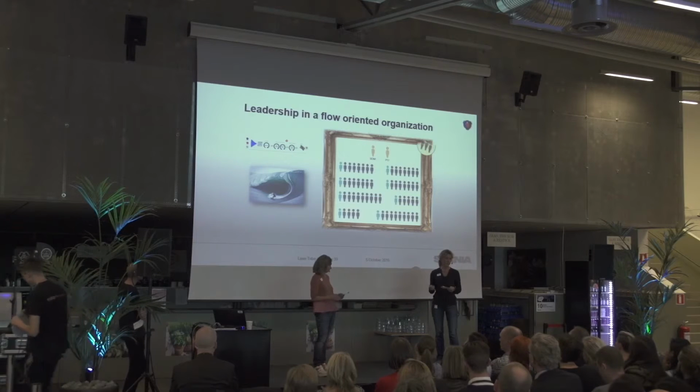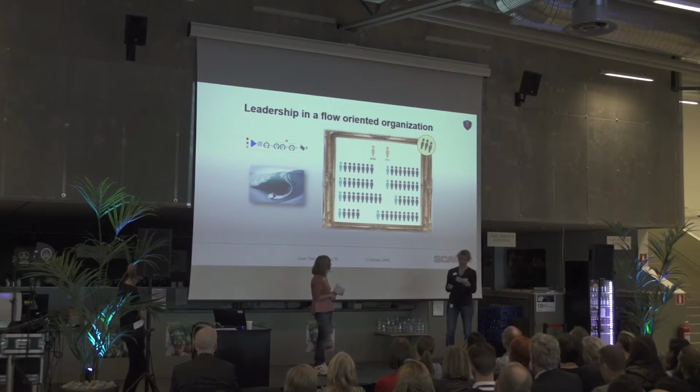And we are the management team. We are working with the mindset, with the way of working, and also we are holding the frame in place. The most important thing for us is to create the best conditions for the teams and also handle everything that is going on outside the frame.